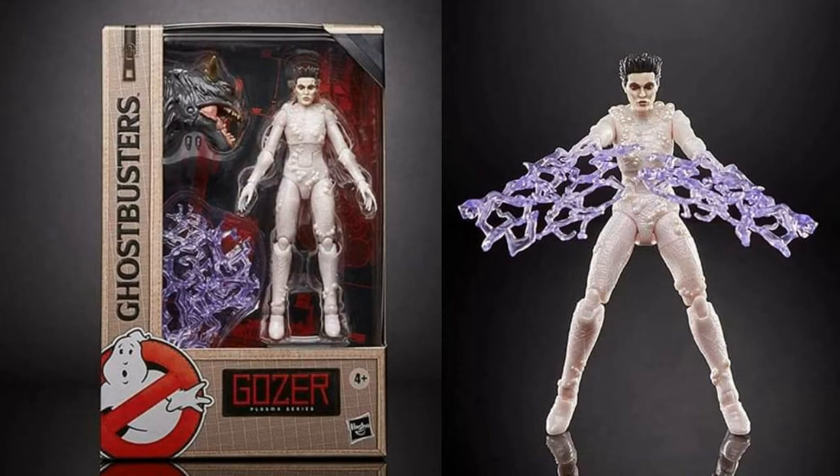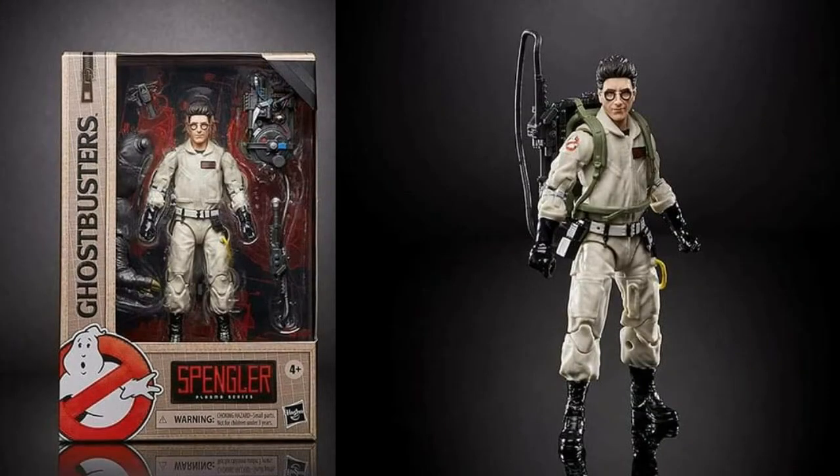Next one we've got here is Egon. So I'm going to say this is the best Egon figure out there. I've had a look at this. He comes with a Pterodog leg, maybe one or two, and a PKE meter as well as the proton pack.